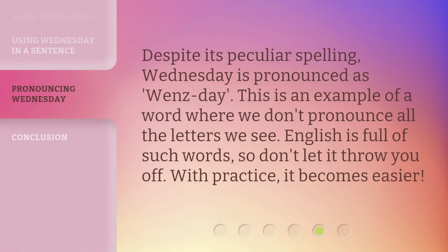Despite its peculiar spelling, Wednesday is pronounced as "Wenz-day." This is an example of a word where we don't pronounce all the letters we see. English is full of such words, so don't let it throw you off. With practice, it becomes easier.